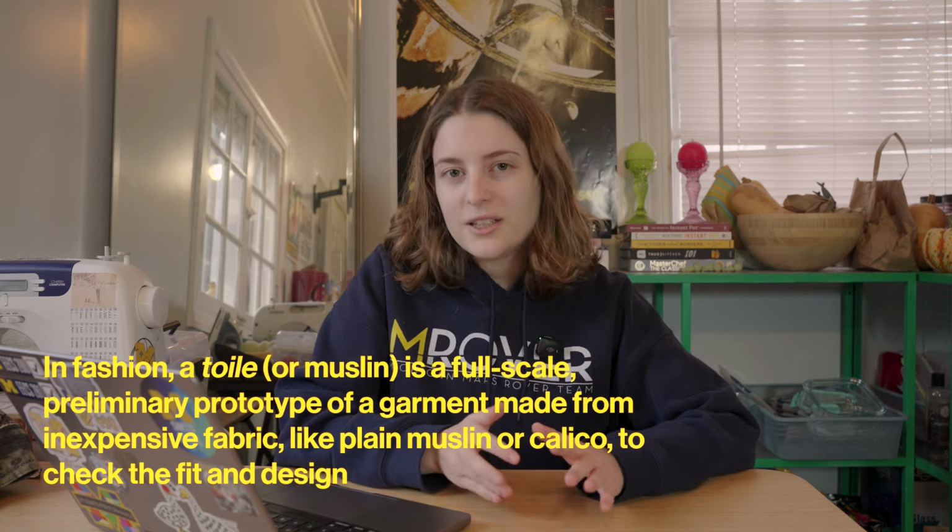And so a toile is like a draft of a garment that's made from muslin before you make it with your fashion fabric. And so oftentimes when you make a new thing, you will draft the pattern and then you'll make the thing out of muslin and then you'll try it on or have it fitted on your model or fitted on the mannequin and it won't fit at all. And then you'll mark it all up with pen and then you'll take it off and you'll take it apart and you'll redo the pattern based off your markings and then resew it. And sometimes this can take a few rounds until it fits right.